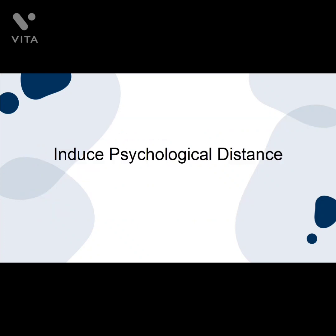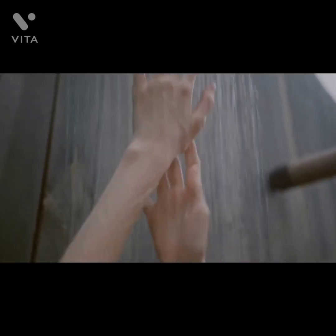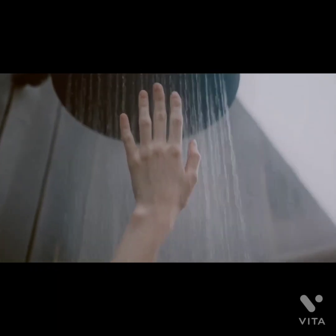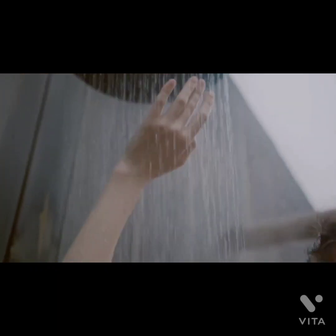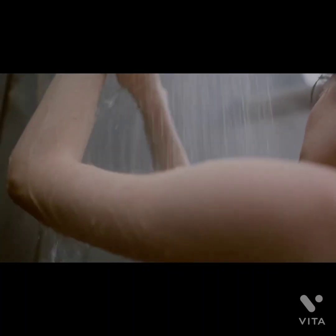Induce psychological distance. Have you ever noticed that when you step away from a problem, you feel more inclined to come up with creative solutions for it? For example, when you hop in the shower after you get home from work, you suddenly have 5 ideas about how to fix the issue you've been humming and hawing over for several hours. That is an example of psychological distance at work.